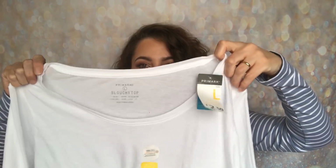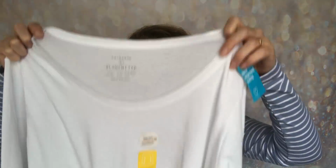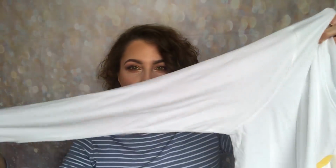I picked up the white. Now, the reason why I like these is these actually go off your shoulder, so you can wear them off the shoulder. They are slouchy. They're not quite as thick material as this. You can see through this, so I'll probably have to wear a cami underneath this, but that's absolutely fine. I love to wear white, and yeah, really love that.